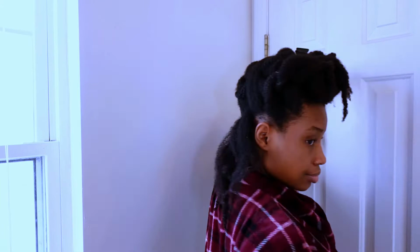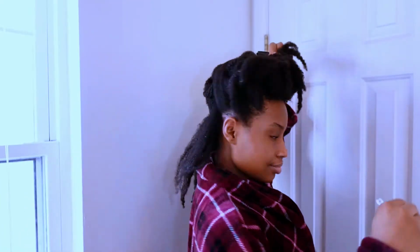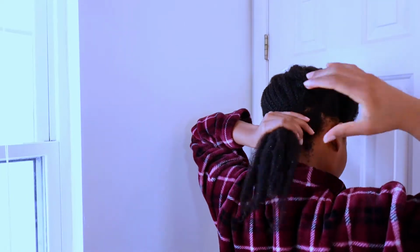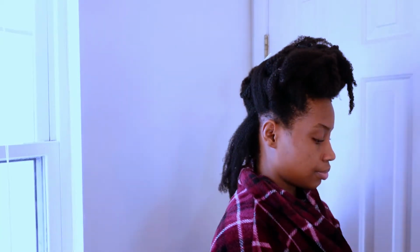My rule of thumb is whenever I'm doing my hair, I have my clips close by so as to make sure I section my hair well. When I don't have my clips close by, I just try to tie my hair with each other so that my hair is sectioned well. So the parts I'm not working with, they are away, but the parts I'm working with, they are let free.